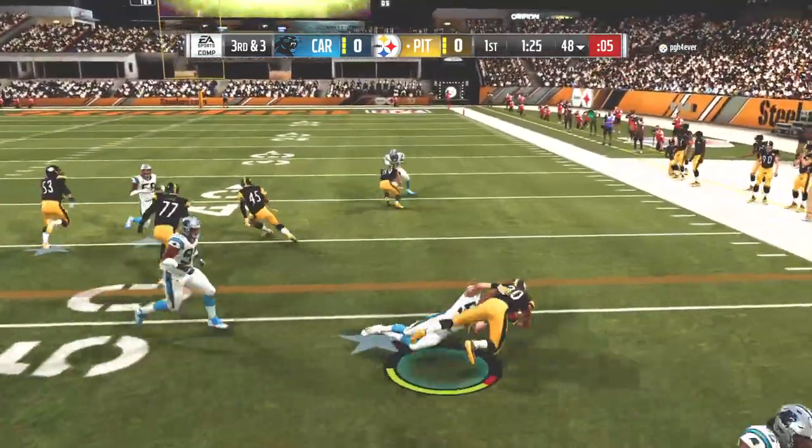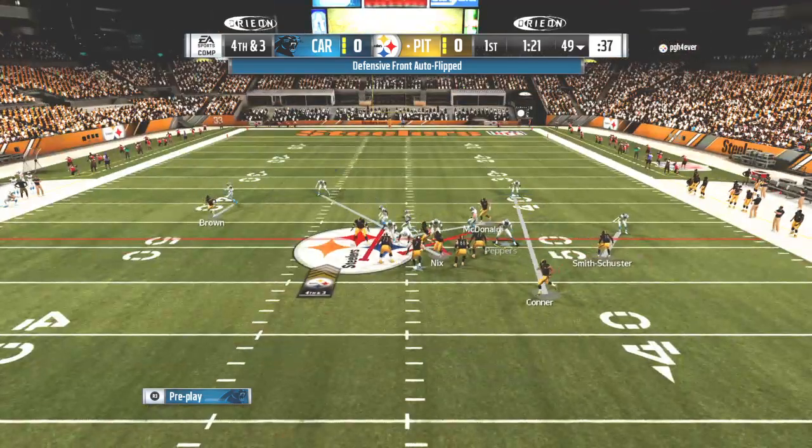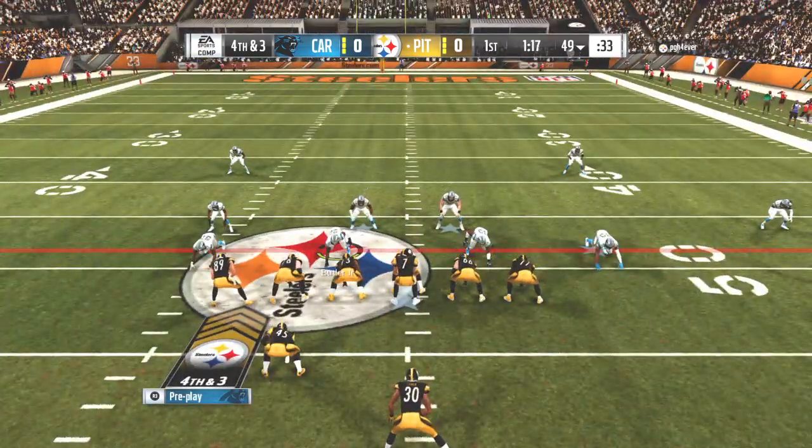On third down, it's Connor, and nowhere really to go there. He'll take this up just shy of midfield. Just a 1-yard gain on the play, and that'll mean a call to the punt team as it's fourth down.